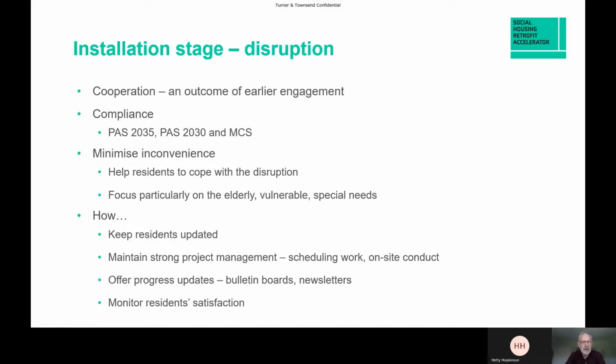That's about compliance with various standards. The contractor has to comply with various standards, which includes resident engagement. MCS is a similar specification, which relates to renewable technologies like solar PV or heat pumps. At this stage, it's really important to minimize the inconvenience that the residents experience. You need strategies and skills in place to help them cope with the disruption, particularly concerning the elderly, the vulnerable, and those with special needs.